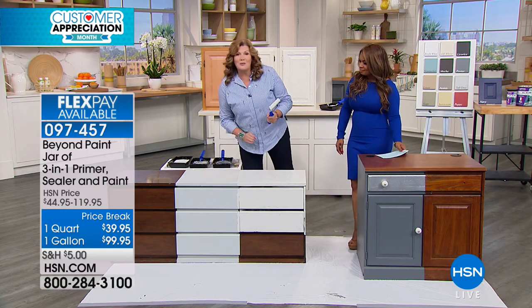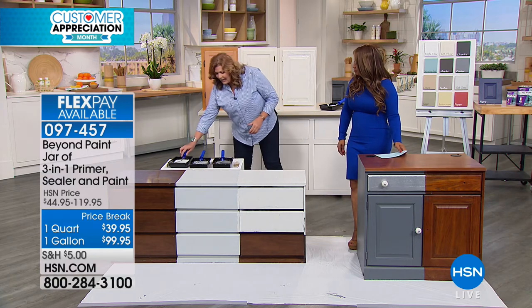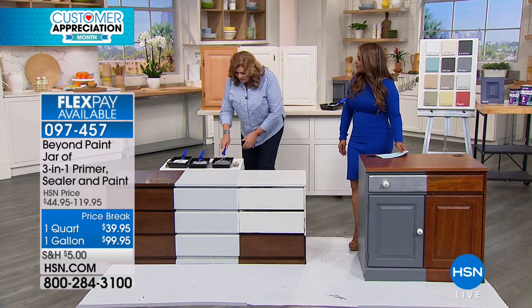You can set a glass of water on it. You don't have to cover it with coasters. I've done multiple pieces in my own house. By the way, I'm switching to the pewter color right now.